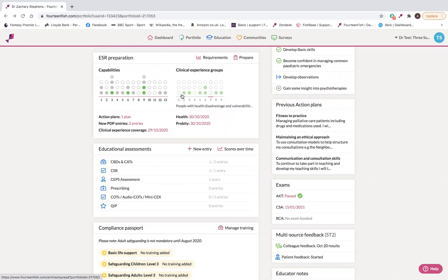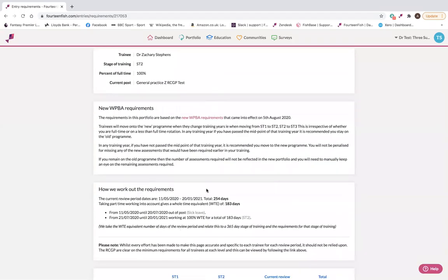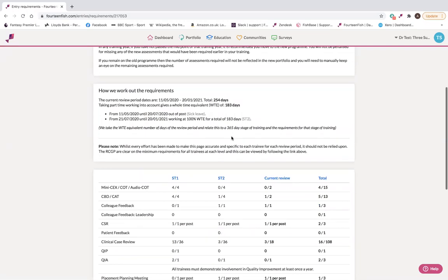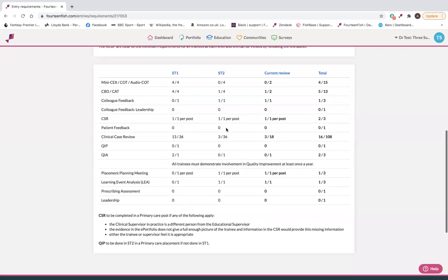A couple of other bits of information that we can get here. We can click into requirements. That will talk through the work-based placed assessment requirements and how they're worked out. It's based on the trainee's LTFT percentage, etc. That will then generate this table here, which indicates the number of assessments they're required to do in each ST year and for the current review period, and how they're progressing towards those.